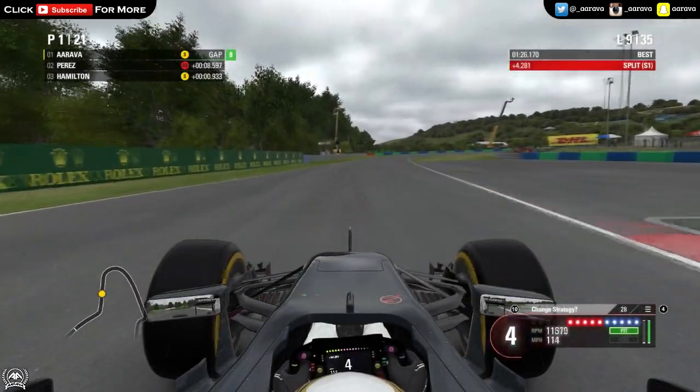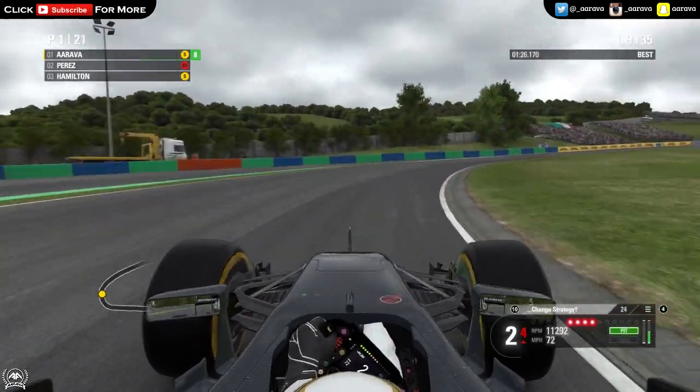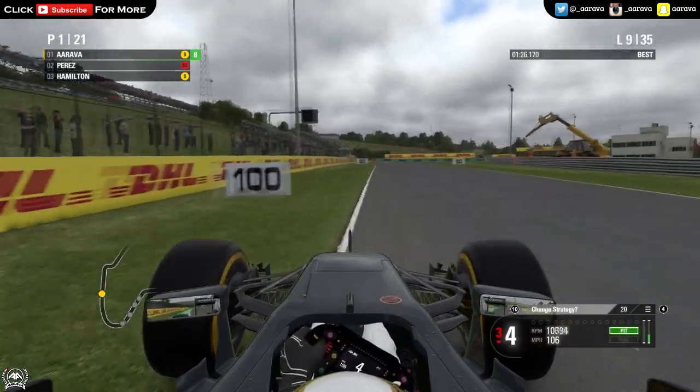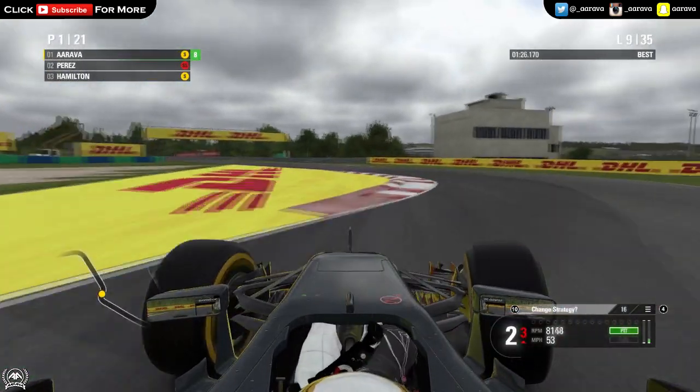At the moment, Sergio Perez is in second place, surprisingly. He's still on the super soft tyres, so it looks like he's stretching the super softs to 9 laps here. But on to the middle part of lap 9, you can see just the amount of oversteer I'm getting, and it was literally like driving on an ice rink.